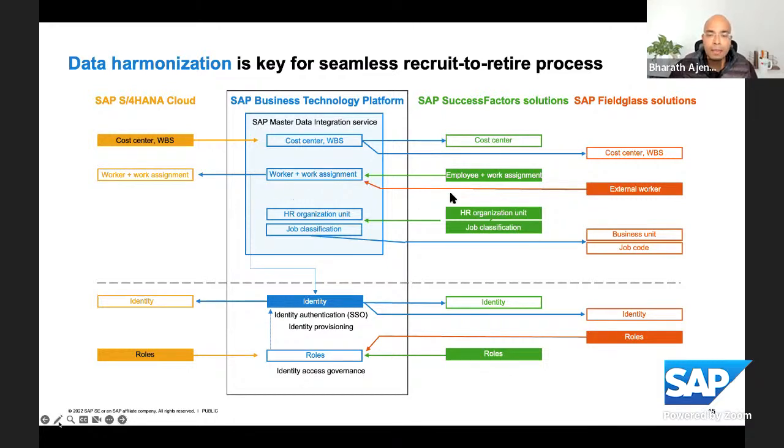Whereas for employee master data, SuccessFactors is the system of record, so it gets sent from SuccessFactors to the Master Data Integration Service. For external workers, again, SAP Fieldglass is the de facto system of record. So it is the source where the information is sent from to Master Data Integration Service, and applications like SAP S/4HANA Cloud and others can consume it from there.